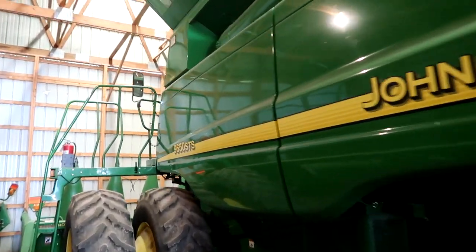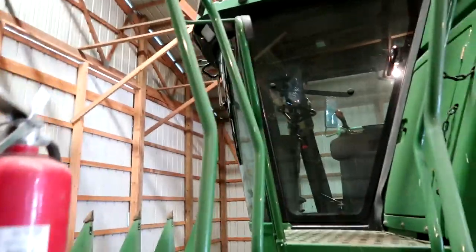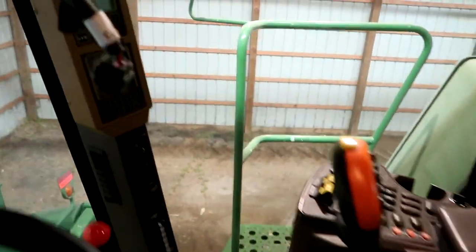Next up, we'll head over here to the 9650 combine. This is actually a 1999. I'll climb up here and see what it's got for hours. We've owned this combine since 2012. We own it just as a second machine for taking out our soybeans.